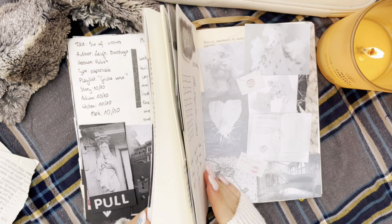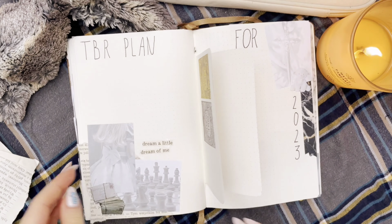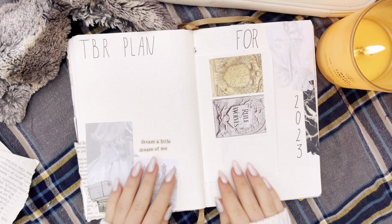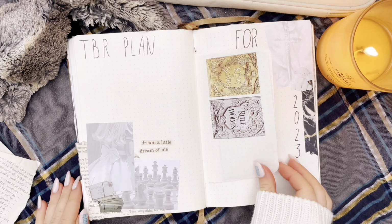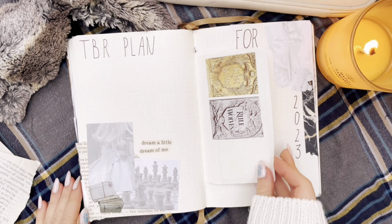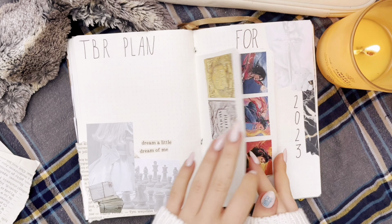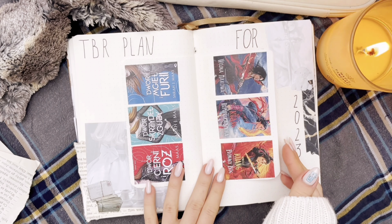So this is my finished setup for this year. I'm pretty excited. It kind of looks wintery, but enchanted, kind of Alice in Wonderland meets Narnia. I really enjoy it, and as always, on the first page is my TBR list for this year.